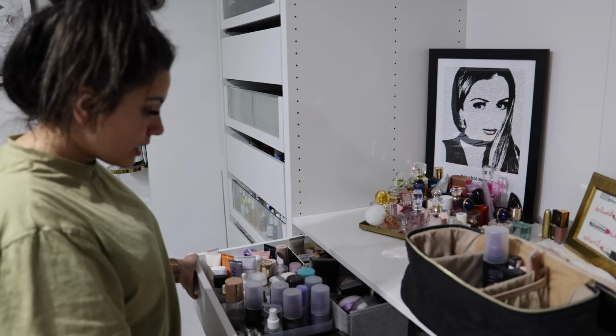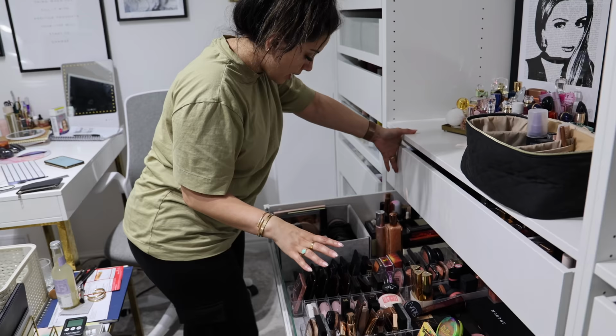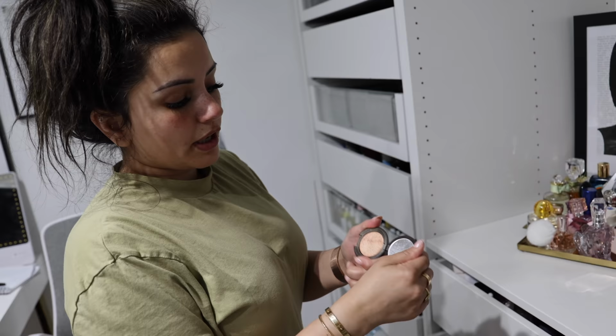And this is my cheek drawer. So I'm gonna pick one highlighter. It's gotta be Champagne Pop. So this is my little baby Champagne Pop. And because it's small, I'm just gonna pack that because it means that it's less weight.